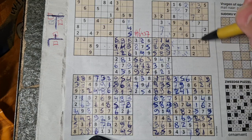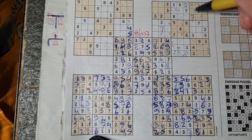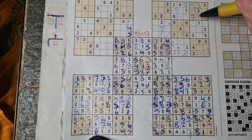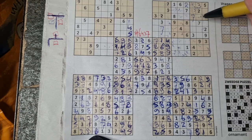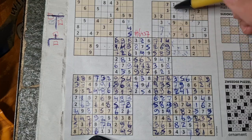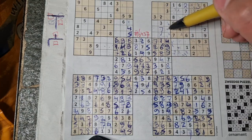9 in the last column. 9 in the next column. On that column, the only 2 places left for 9 could be here, could be there. The nine in this row, the nine in that row, so the row between the middle row, only two places left for the nine should be here or there.